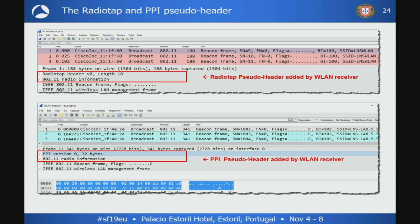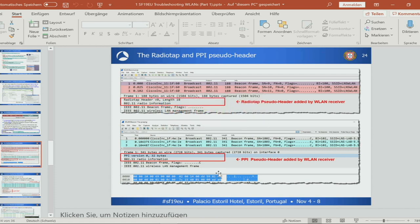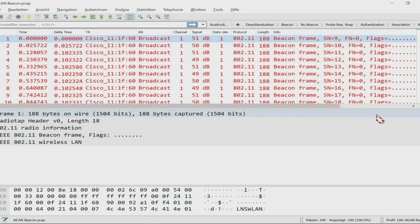I also gave you a folder with all my profiles. So if you want, you can put your profiles or take some of the profiles. You know about profiles in Wireshark. Let me quickly show you. I recommend that you do a radio tap profile and a PPI profile.